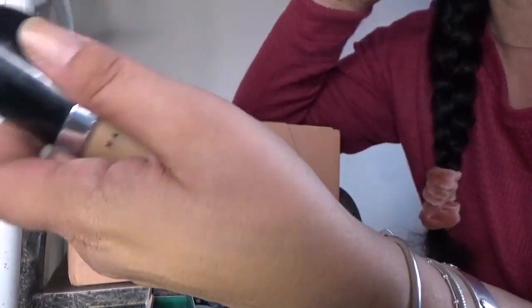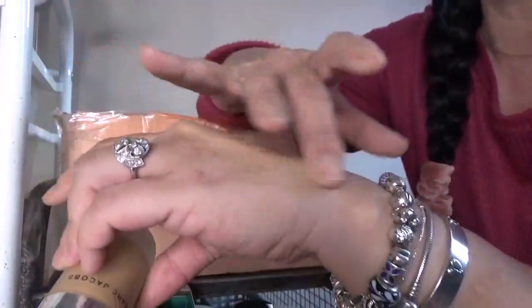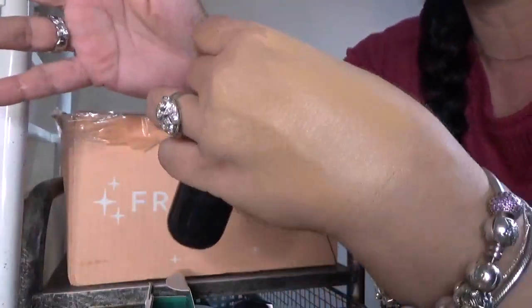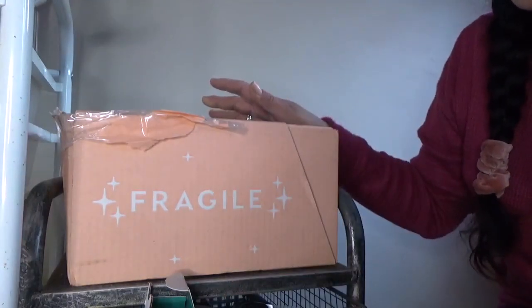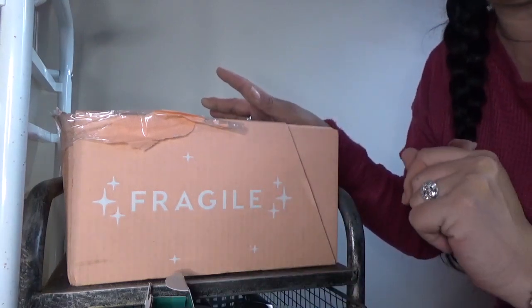Forget what this one is called. It doesn't have it on here, what exact foundation it is. I'm going to have to look it up. But, I mean, look at that. My hand looks gorgeous. I wish it would translate onto my face that way. Not going to be till next week. I'm not trying foundations out in the morning when I'm getting ready for work. Your girl doesn't have time for that.